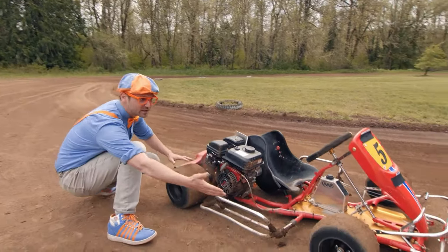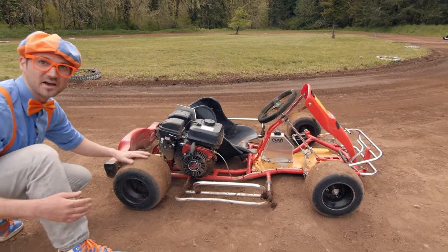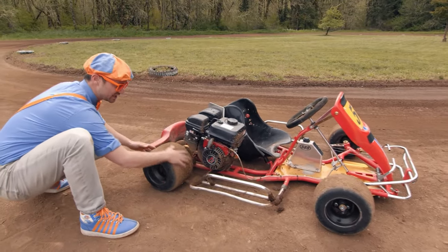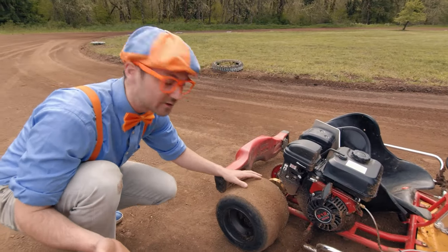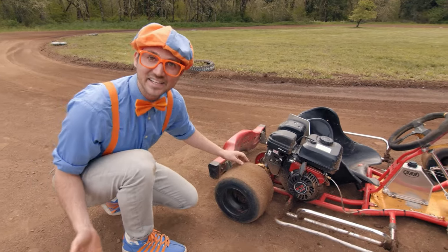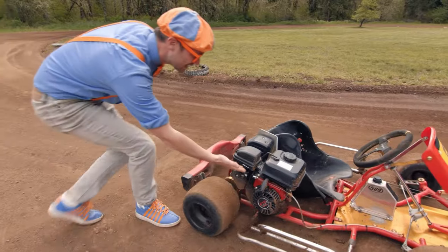And do you see these wheels and tires? Yeah, they have some dirt and mud on them. Someone must have been racing this go-kart. And actually, these tires are not normal tires like on a car or a truck, how it has tread. These are nice and flat. Yeah, better for speed.